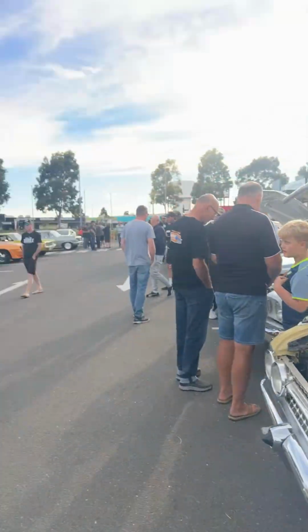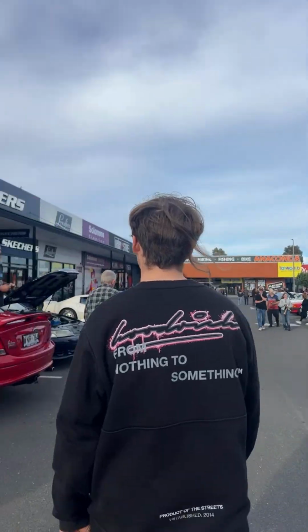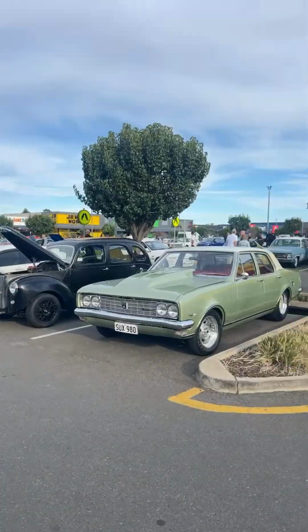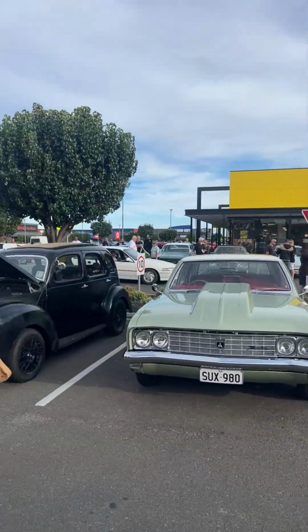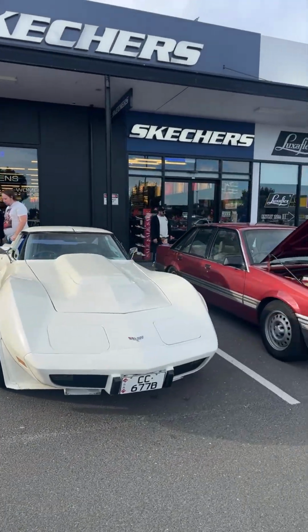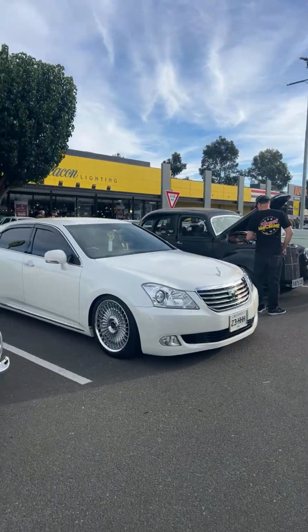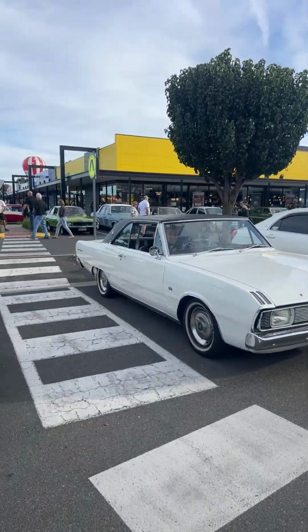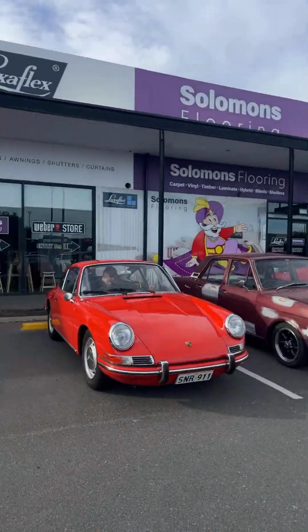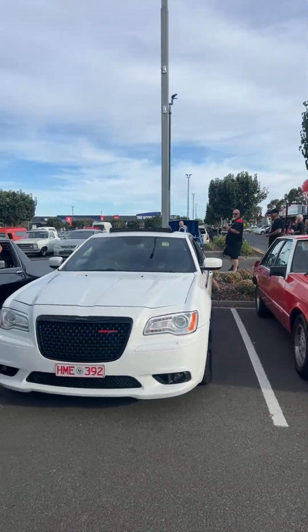Starliner. All sorts of horsepower down here. Morning, Simon. How are ya? XR6. Another Ford. The Prem over there. Morning. Corvette Stingray. OGVL. VIP. Valiant. A different type of VIP. Regal. Mustang. Ford. Porsche. Ford again, SRT.